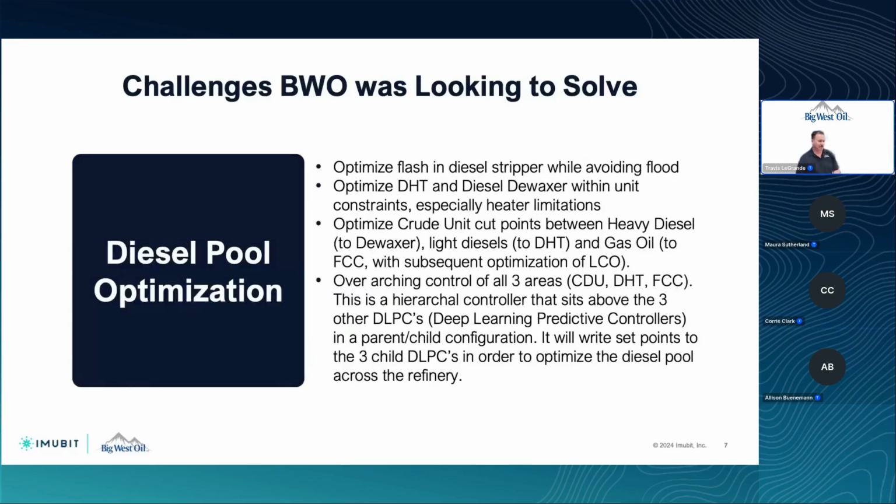Some other challenges that we wanted to look at were optimizing the diesel flash in our diesel stripper tower while avoiding flooding the tower. When you make diesel, you end up getting a little bit of gasoline type material in with it, and you have to remove that material so you don't have too low a flash point. That tower struggles to do that, so we're looking for help there.